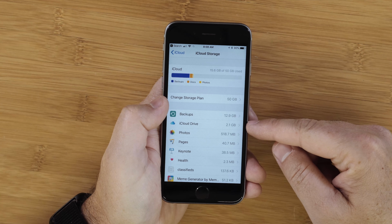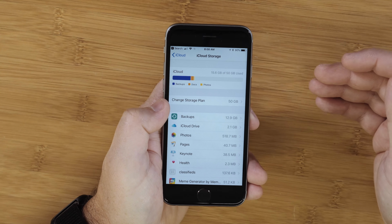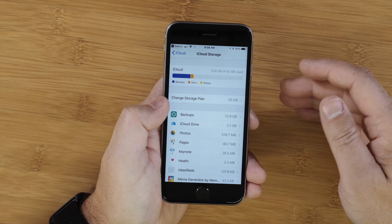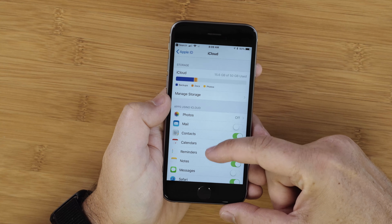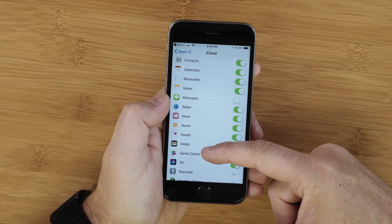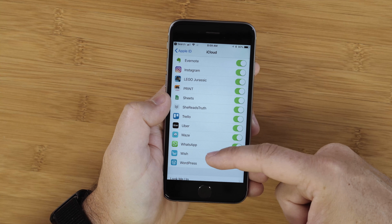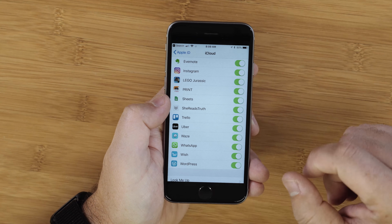But you can actually tap on Manage Storage here and see where all of your storage is being used up. So you can see here that we've got 2.1 gigs in iCloud Drive. That's probably photos and videos and stuff like that that got moved over to iCloud Drive. So I could even go and clear up some space there by managing that data. You can also see what apps are using iCloud here and which ones are keeping things backed up. And then you can scroll down even further and see the different apps that are installed on your device and whether or not they're backing up data.